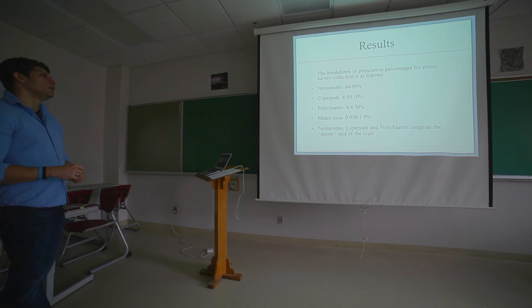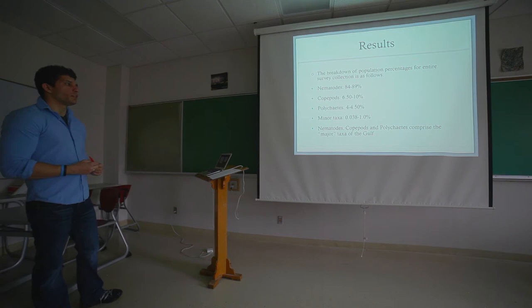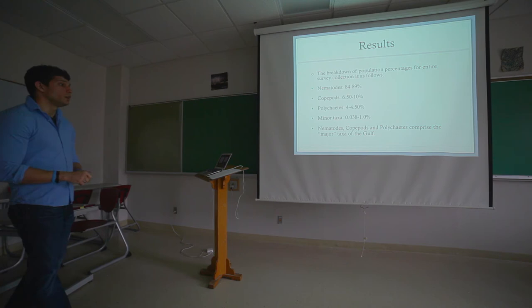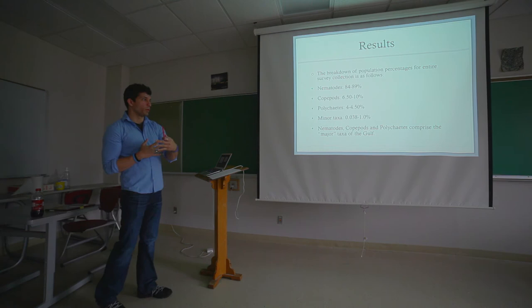Minor taxa, again, by definition, would be something that we didn't find a lot of. That would be the Loricifera and the tardigrades and the priapulids and stuff like that. The major taxa, as I refer to them, are nematodes, copepods, and polychaetes, because that's what we found the most of. On most years they comprised 99 to 99.5% of the entire collection. So those three were the largest abundances that we found in the Gulf.